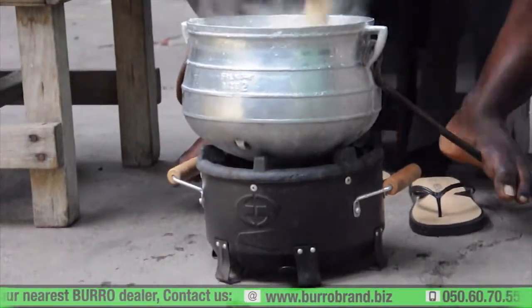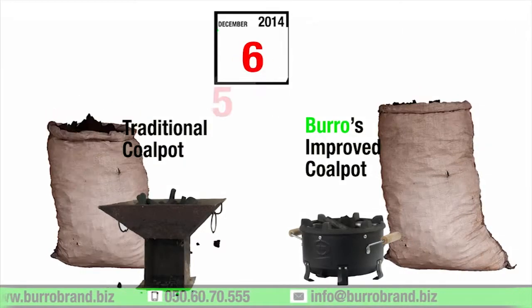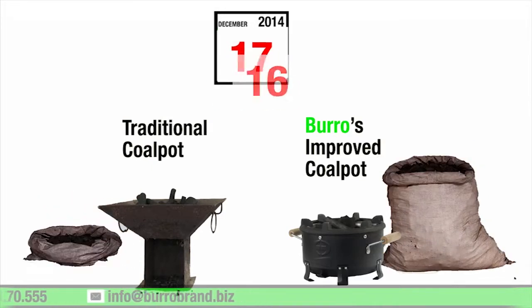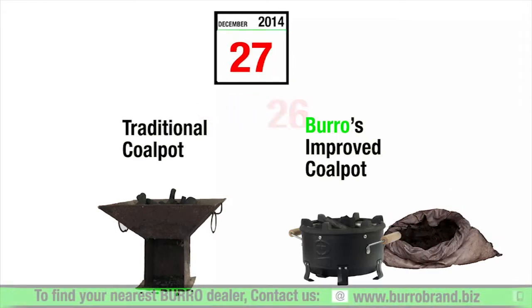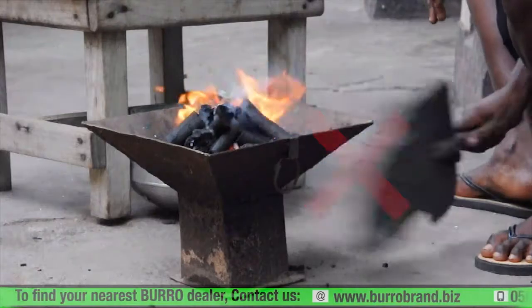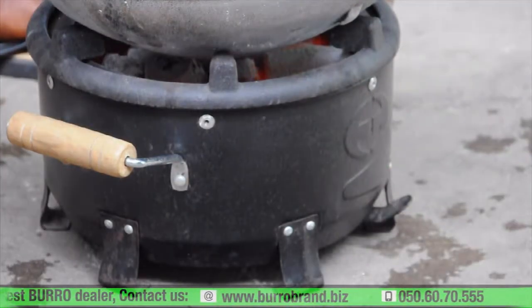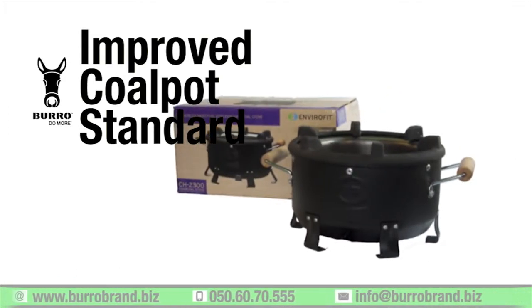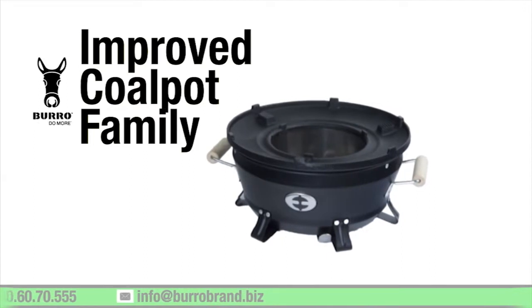Help yourself to the world's most efficient cook pot. Use only half as much charcoal. No fanning, no mess, less smoke. Also available in family size.